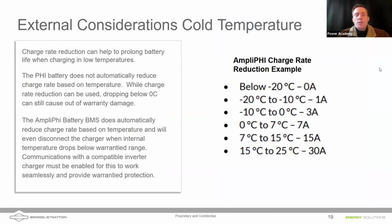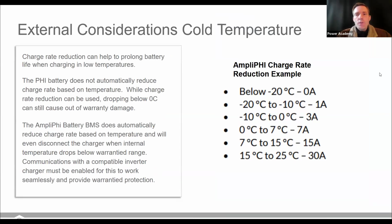External temperature conditions aside, the charge rate is actually based on the internal battery temperatures, which are monitored by the thermistors inside the battery. The rates of charge vary. From 15 to 25 degrees Celsius, the battery requests 30 amps of charging maximum. From 7 to 15, 15 amps. From 0 to 7, it will reduce to 7 amps. From -10 to 0 Celsius, 3 amps. And at -20 Celsius, I believe that's -4 Fahrenheit, it charges at just a rate of 1 amp.